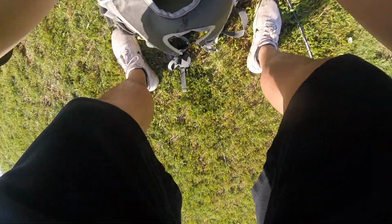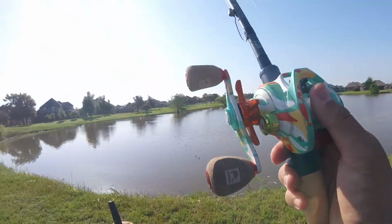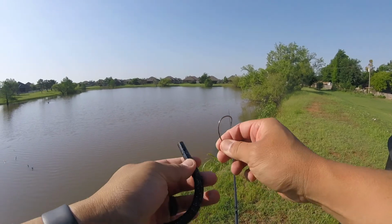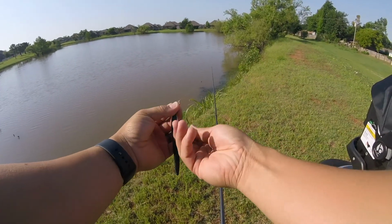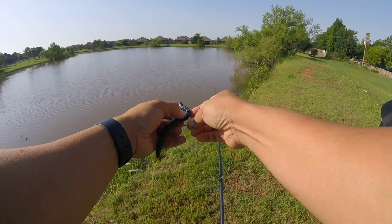Alrighty, guys, I think I'm gonna try out a black and blue Senko to start. The water looks pretty dang muddy to me, if you ask me. So we'll see if anything. I could always switch up to a green pumpkin. It's always a good go-to. Black and blue and green pumpkin. Hook's kind of small, but it's all right.